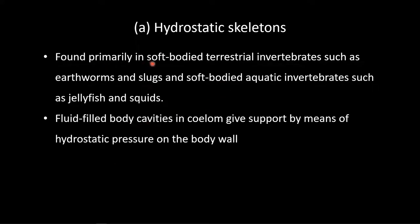Found primarily in soft-bodied terrestrial invertebrates such as earthworms and slugs, and soft-bodied aquatic invertebrates such as jellyfish and squids. Fluid-filled body cavities in the coelom give support by means of hydrostatic pressure on the body wall.